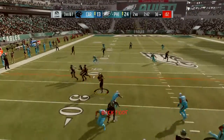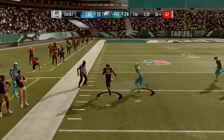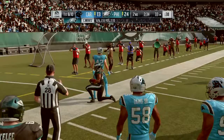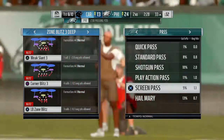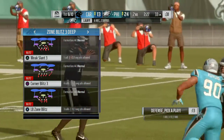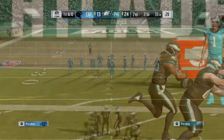Wentz to throw on 3rd-and-1. Now they go screen. It's complete. And he's going to get this all the way down inside the 35. A big gain of 31 on 3rd down. It's hard to play in the NFL now as a running back and not catch the football as well. Jay Ajayi shows what you can do when you have both of those skills. Good in space, isn't he?